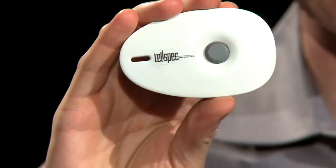We've invented Tellspec, a device that tells you what's in your food. When you back this project, you'll be part of a revolution for a healthier world. So please join us. Thank you.